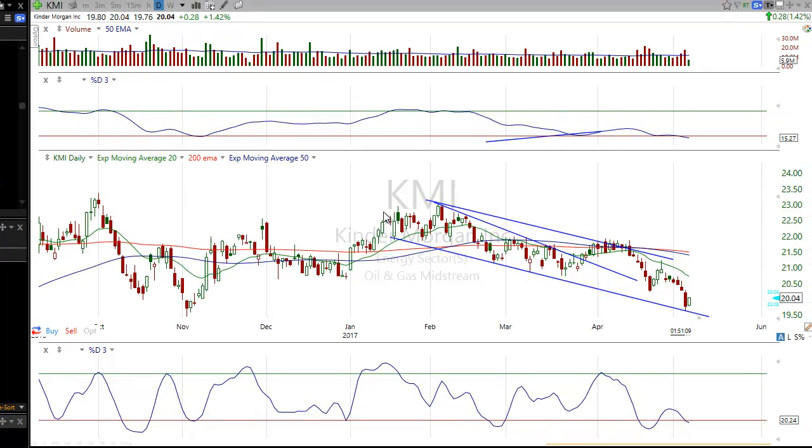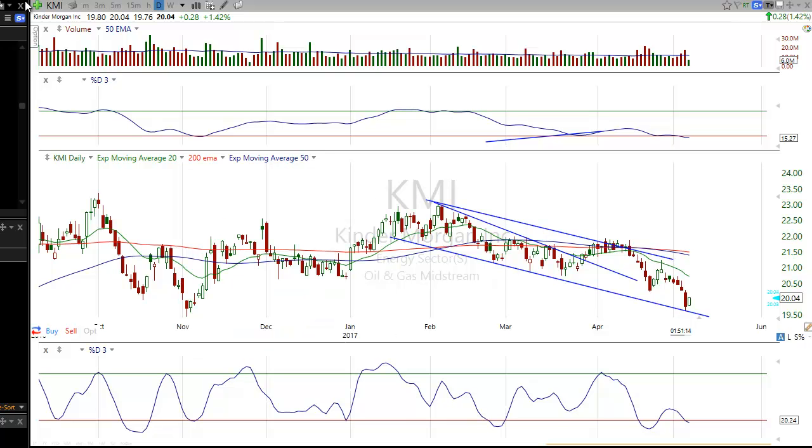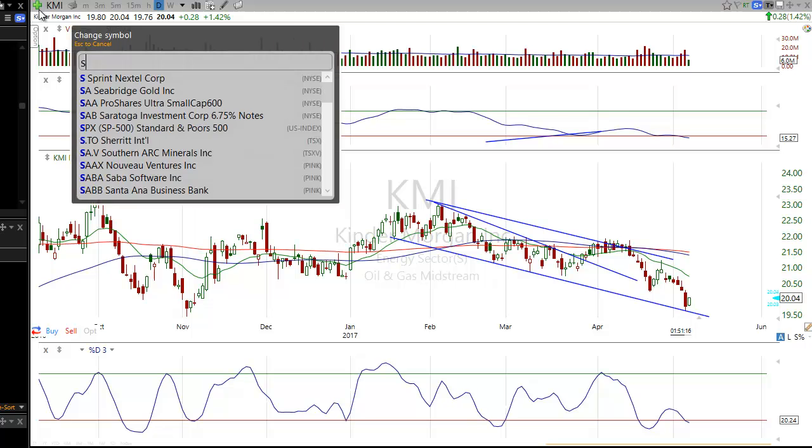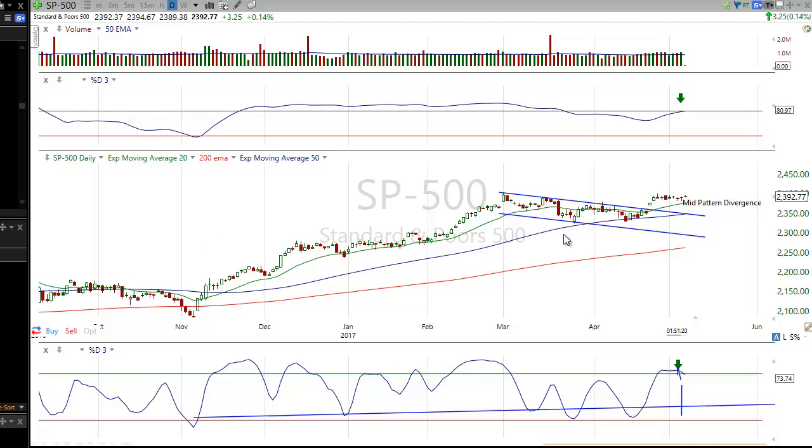Actually you can see the KMI. This is something you're going to see later on. But we're going to start off with the S&P chart here. As you can see, I cleaned this chart up. There used to be a lot of trend lines, and there's only two real main ones right now. This is the latest breakout, this latest pullback from March to April, May. Then we popped out, and now we're showing good strength. Everything actually looks pretty good at this point.